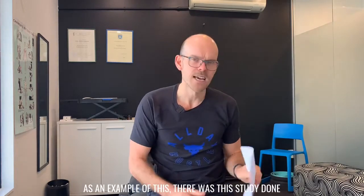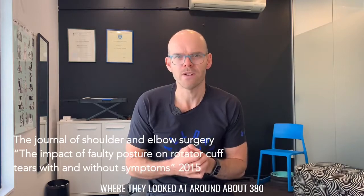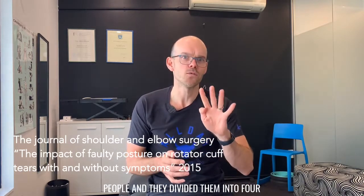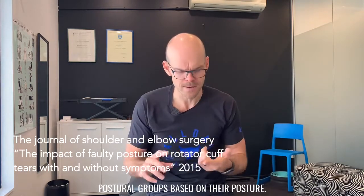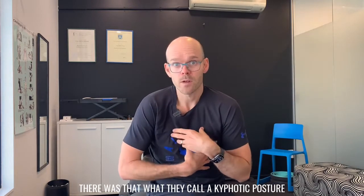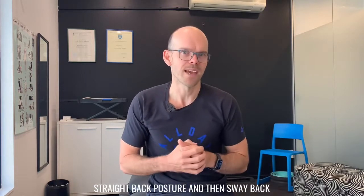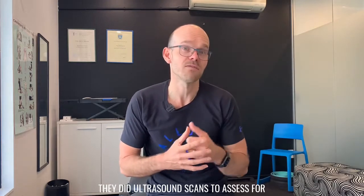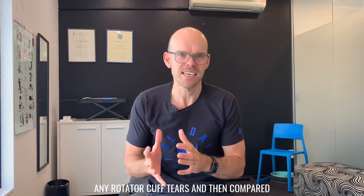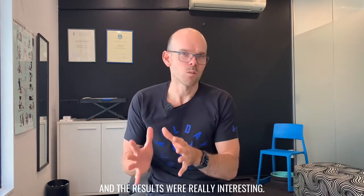As an example of this, there was a study done here in 2015 where they looked at around about 380 people and they divided them into 4 postural groups based on their posture. There was normal posture or ideal posture, there was what they call a kyphotic posture or that rounded posture, straight back posture, and then sway back type posture. And what they did is they assessed their shoulders, they did ultrasound scans to assess for any rotator cuff tears, and then compared them with the different postural groups, and the results were really interesting.